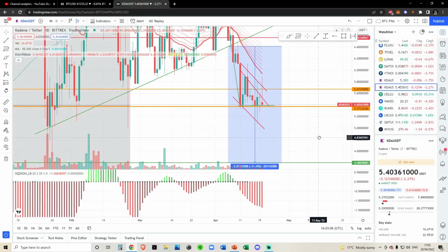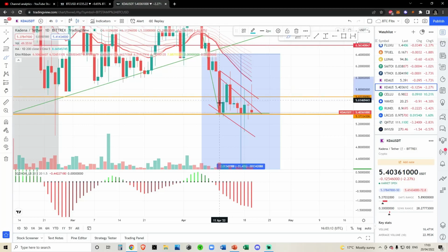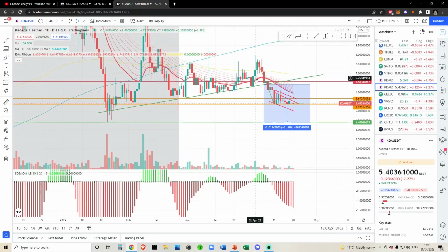So whether you want to call this a breakdown of the 786 fib, or whether you'd prefer to think of it as a breakdown from this descending triangle, either way, if we do fall out the bottom of this base, and the base is coming in at $5.37, basically where we're at right now, then you could see a big move to the downside for Kadena.